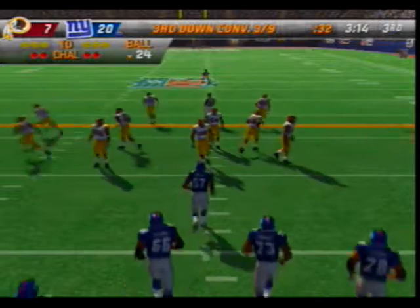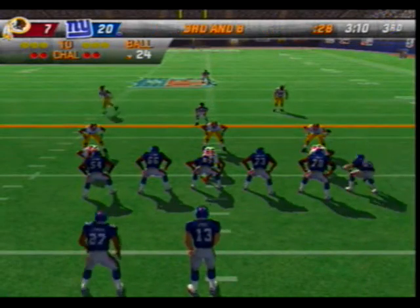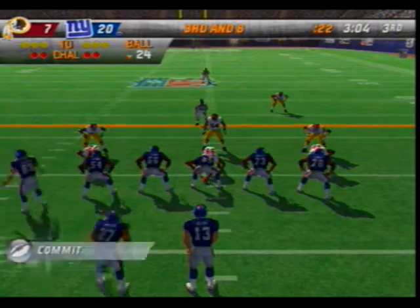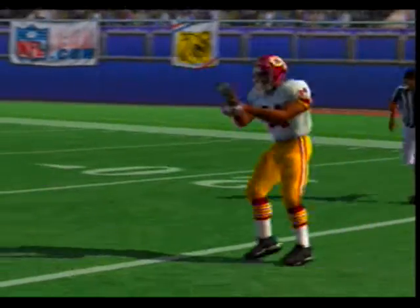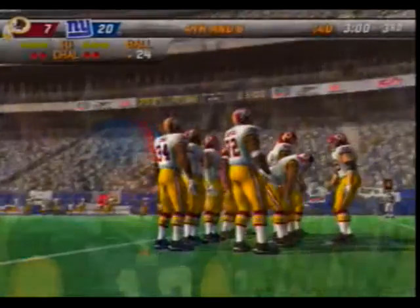So they face a third and eight. Jansen starts out of the shotgun. Shotgun, the motion man. Gets rid of it. Knocked down. When you talk about ball control and time of possession, that's not what you want to see.